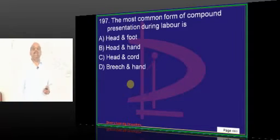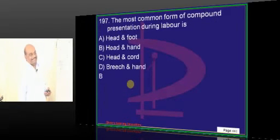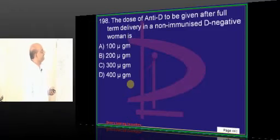Compound presentation, how does it happen? Most commonly, head and hand, the baby wants to come out, right? Head and hand, not head and foot, head and cord. Anybody answer head and cord? You check it. This is a very well checked answer, but you please do check it.